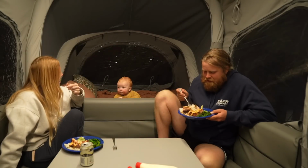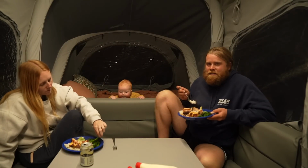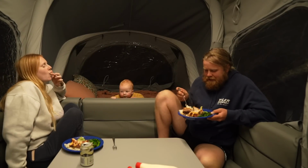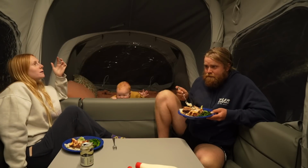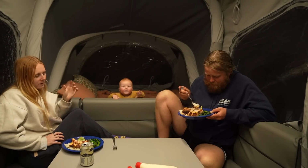Dinner's done, tastes good. I was bloody starving, keen to eat. It's nice to be in here in the trailer and enjoy it. We didn't have the fire going or anything. But that's us done for today. We'll see everyone in the morning. Bye.